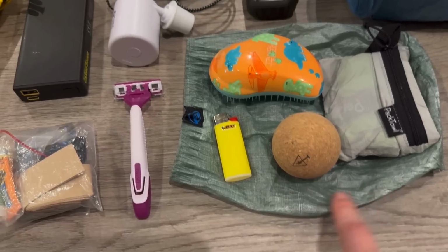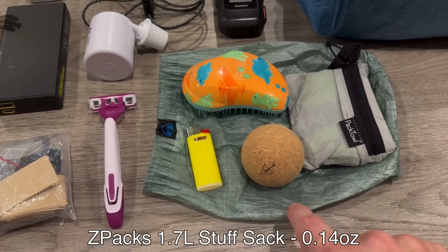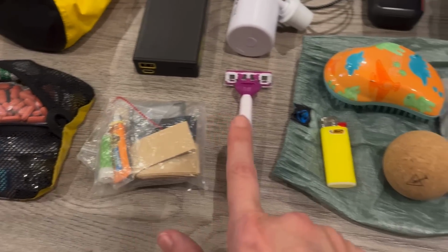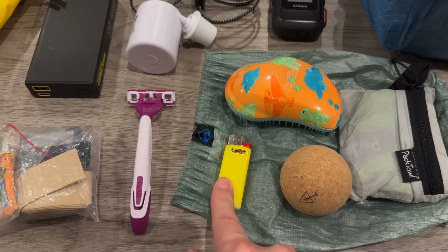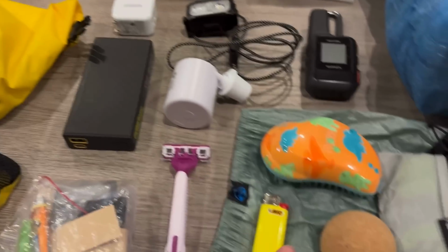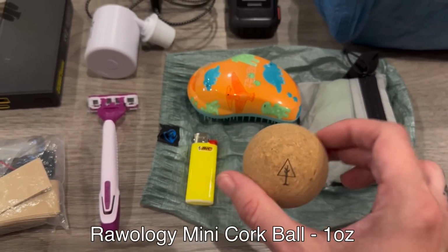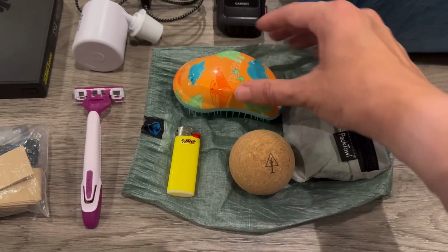This right here is a Z-Packs Dyneema pouch. I don't know what size it is, but this is where my first aid kit, repair kit, and then these things go. So this is just a spare Bic Mini lighter in case the other one runs out. I forget who makes this, but this is a cork ball to roll out my feet or muscles.